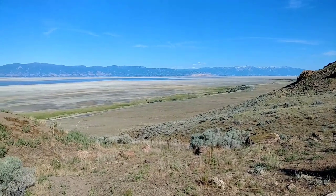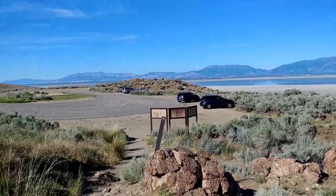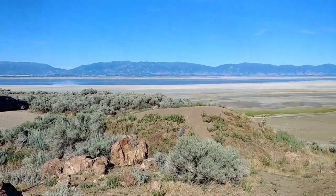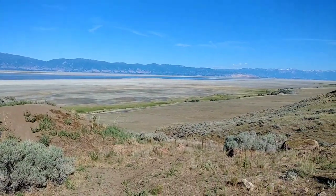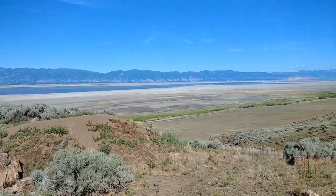If you guys can't hike, or if you're handicapped, you can see there's a nice spot, you can drive up here and just sit in the car and have a beautiful view and just enjoy God's creation.